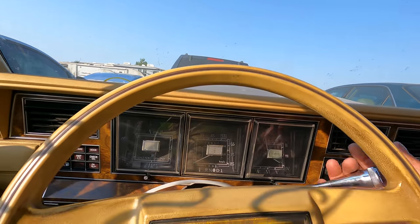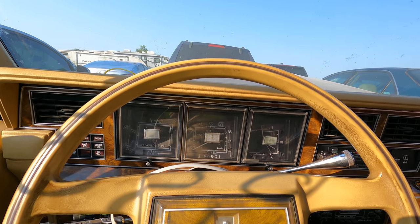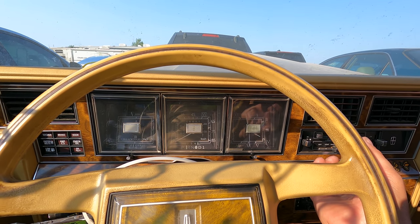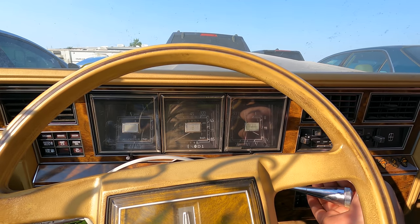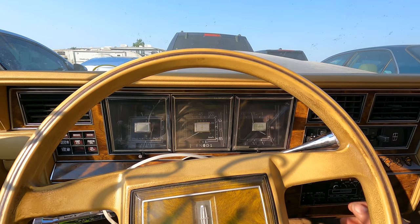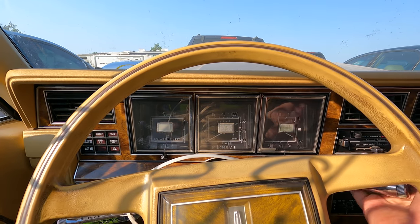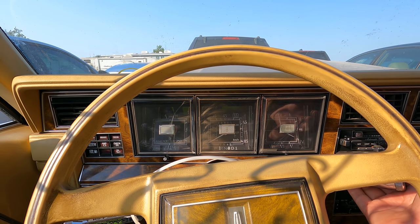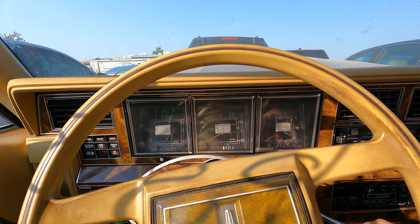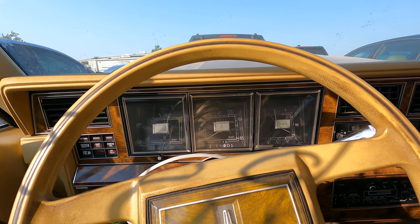Yeah, well, it's a run and drive. I don't trust it. Put the e-brake on. Oh. It doesn't go into gear. It doesn't go into any gear. Okay. I got the e-brake on. It's not shifting. No. There's no transmission, guys.